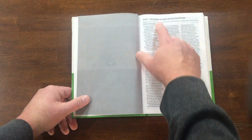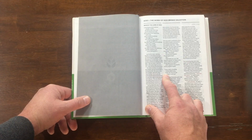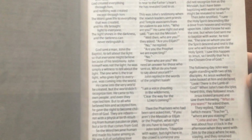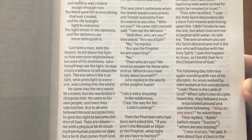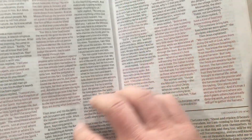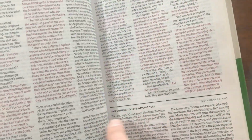So this is a 9.5 point font. It's very readable. The font is nice and big, not too many words to a line. Although this page is slightly different, it's going to switch from here and there, and I don't know why they did this.